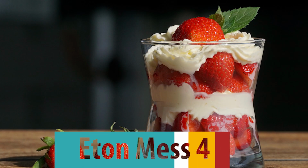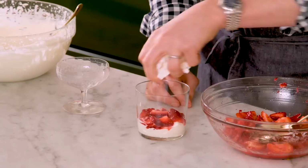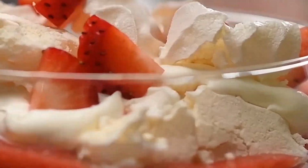Eton Mess. Eton Mess is a delicious dessert made with crushed meringues, whipped cream, and fresh berries. The ingredients are mixed together and served in a glass, or it can be layered in a glass bowl like a trifle. It is usually served cold, with extra berries on top.